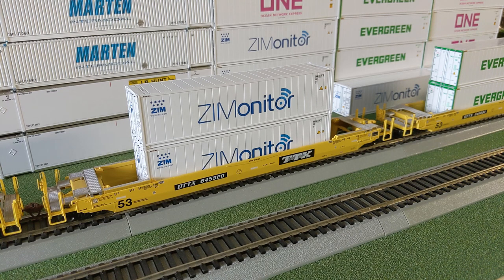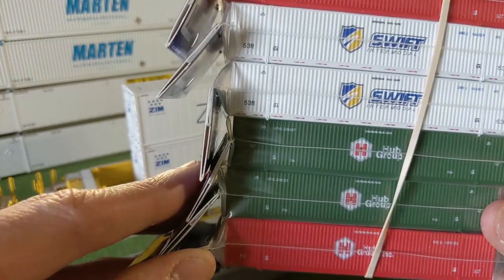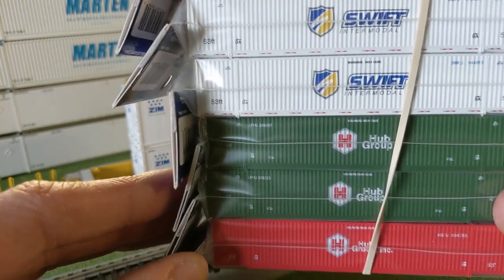So since we're playing catch up here, as you can see, this nice little backdrop is full of 40-foot refrigerated containers. Those are from the new Atlas release. I wanted to do a video about them, but, you know, no power. Didn't really help things get running. And I'll come onto the screen here for a minute, and we have a couple of N-scale containers as well. These are 53-footers.